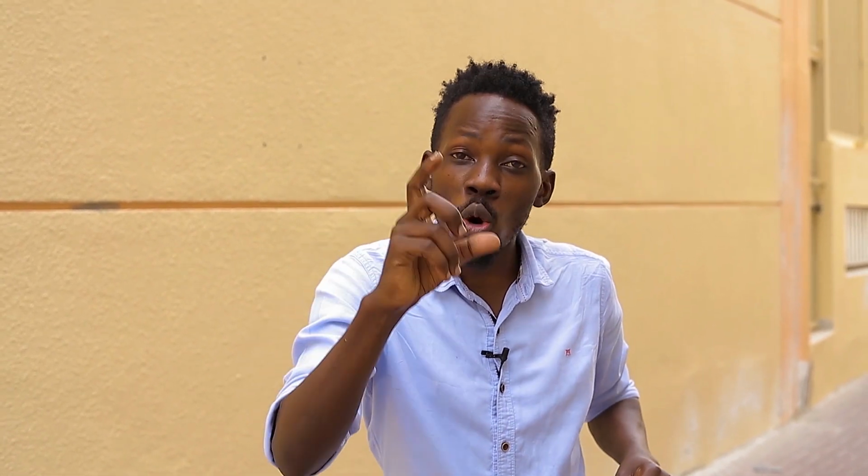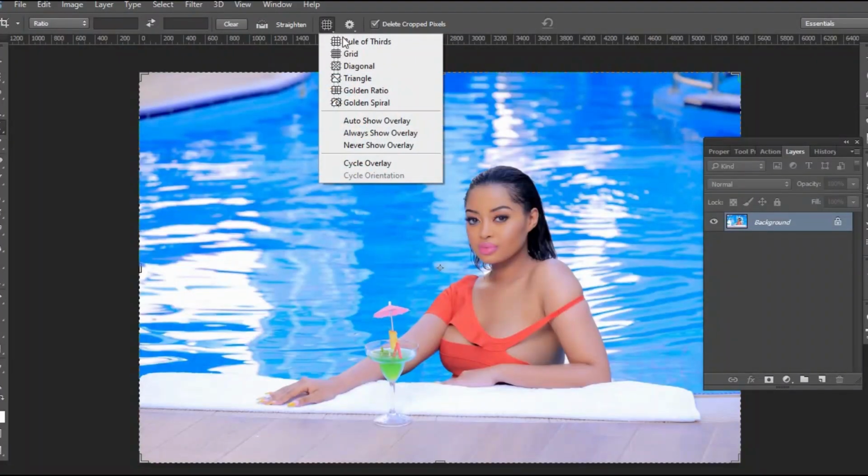This brings me to tip number 6 to help you get better portraits. Guys, this is simple but yet so powerful. Cropping. Whether you're cropping on camera or in Photoshop, it has to be value added. For example, if you're cropping in Photoshop, I know you guys have seen these particular knobs where you can crop using the rule of thirds, the golden ratio, or the golden triangle. All these particular ways of cropping, how do you use them to get flattering portraits?